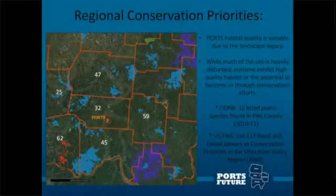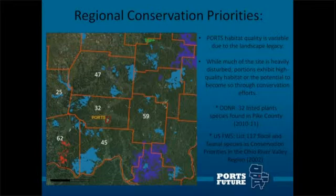So you can see that Adams County has 62 listed species. Scioto County to the south has 45. Jackson County to the east, 59. Ross County with 47. And Highland County at 25. And Pike County, we have 32 known listed species within the county. And that's based on the 2010-2011 Ohio Department of Natural Resources listings.